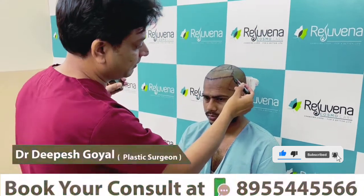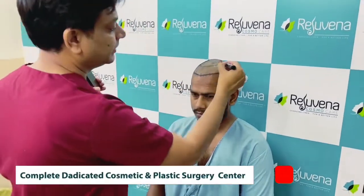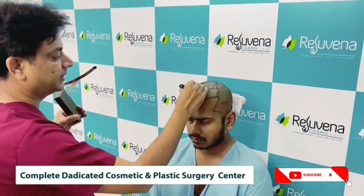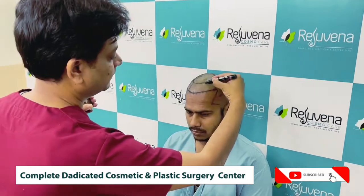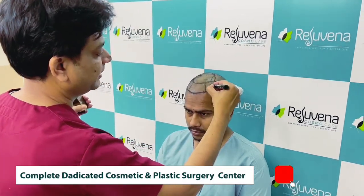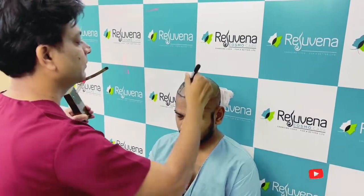Now we will mark the temporal triangle, both sides, and this is our barred area. So our target is in this area. Maximum grafts will be in this zone. Then we will go back side. So let's come into the OT and I will show you the result.